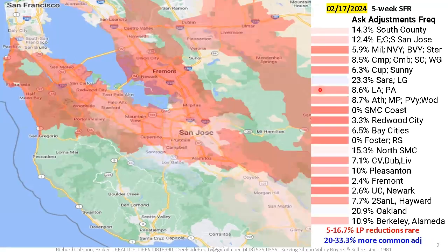Now we're looking at the frequency of the price adjustments. So this is how common. And you can see almost across the board, every area is below 10%. The few exceptions are Oakland and Saratoga Los Gatos. It's North San Mateo County at 15%. So here I'm considering anything under about 17% to be a seller's marketplace, from 17 to 20% to be a balanced market with no color, and above 20% to be a buyer's marketplace.